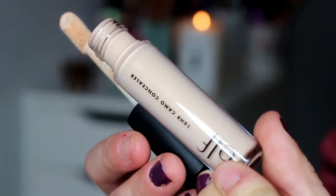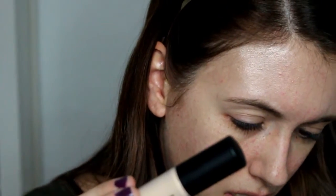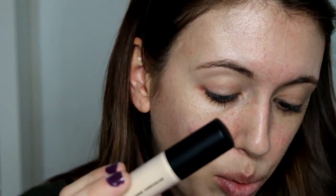I ruined the box. What else is new? Okay. So this is what it looks like. How much product do you get in here? This looks like a lot. You get 0.203 fluid ounces. So I feel like that's a lot. Like, how much do you get here? This you only get 0.14. So you get a lot in here. Like, not quite as much as the Too Faced one. It's like half, but this was like $5. So that's awesome. I am going to just swatch the shade so we can see.